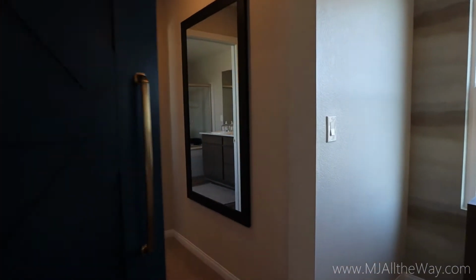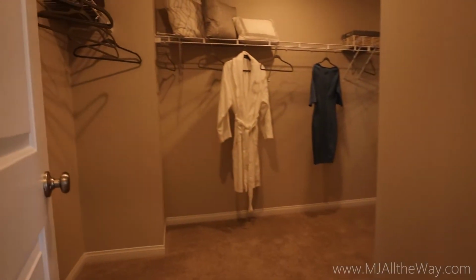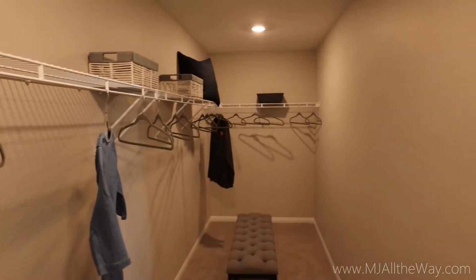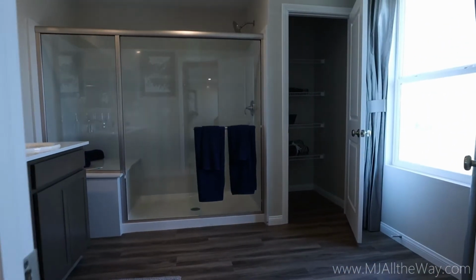Do you like those barn style doors? I think they're pretty cool. Here's that walk-in closet. The way they have it built out is really deep. Check this out. Take a second and imagine if you had California Closets come out and redesign this closet for you. Imagine what they could do.